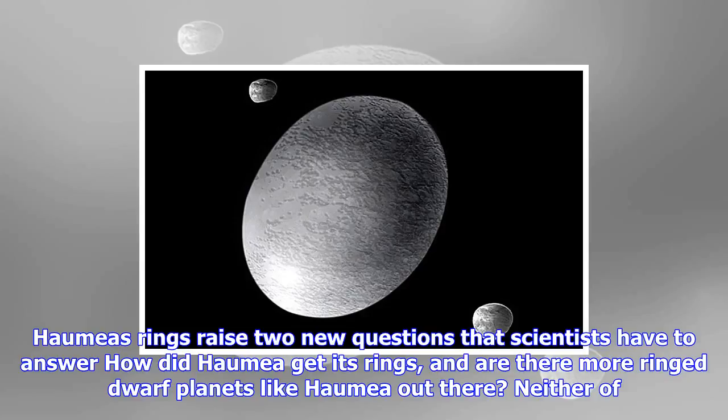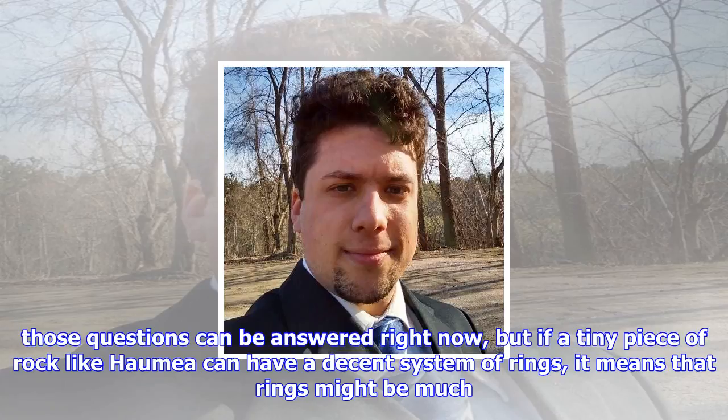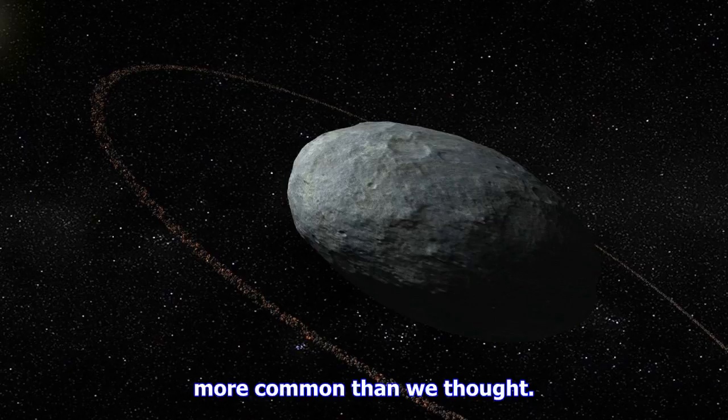But they also discovered something else, a ring circling the dwarf planet. This discovery makes Haumea the first known object past the orbit of Neptune to have rings, and the smallest ringed body in the solar system.